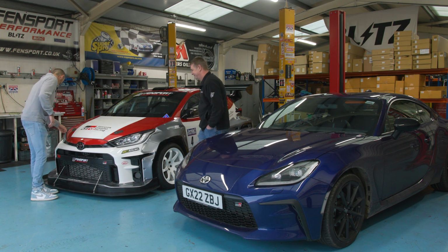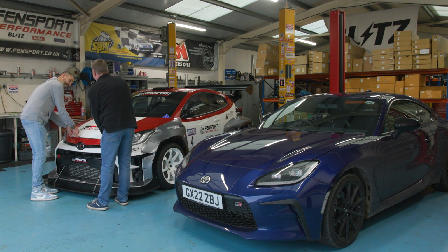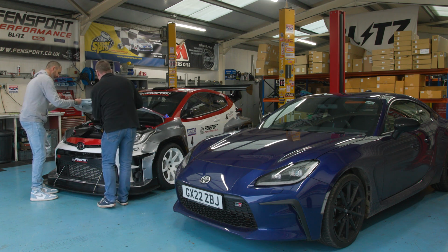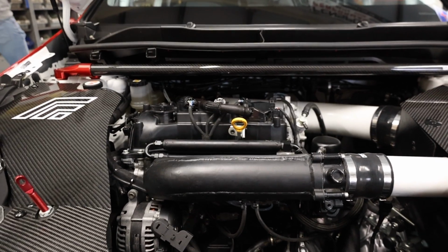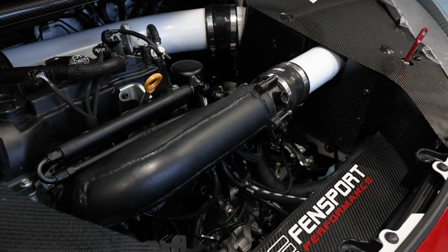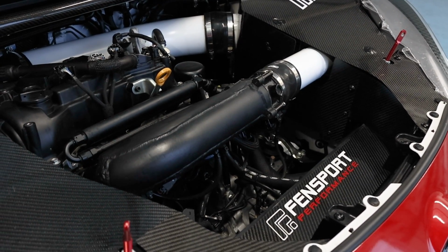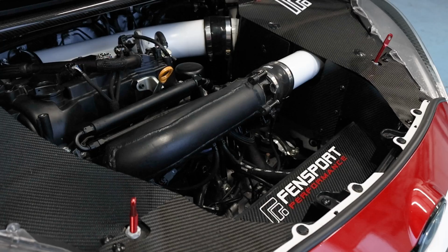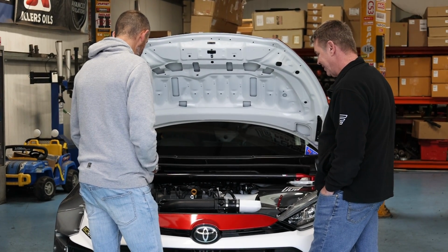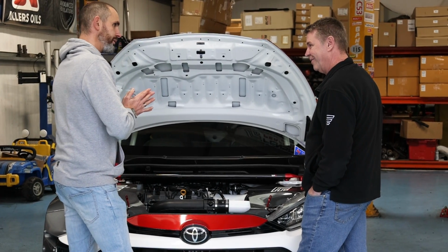Did you say 550? Yeah, hopefully. Out of a 3-cylinder 1600cc? How the hell have you done that? Mainly it's a stock bottom end. We run Kelford valve springs and Kelford cams. We've changed all the combustion chamber design and shape inside, mainly because we've got rid of the direct injection. We run a Garrett G25 660 turbocharger, 2.6 bar of boost. And a few prayers.